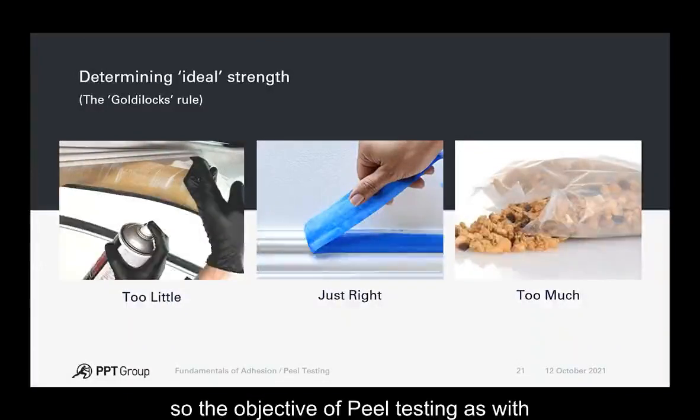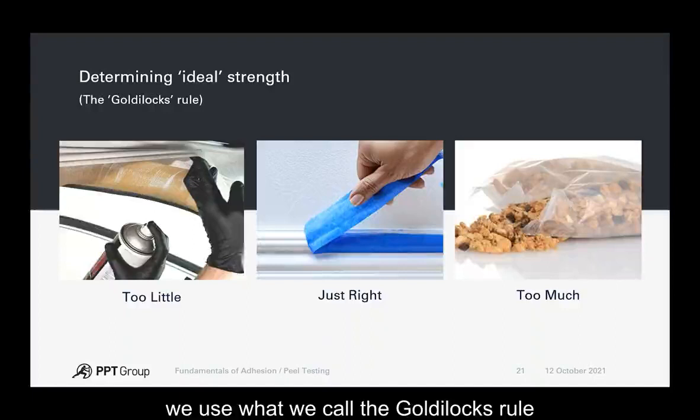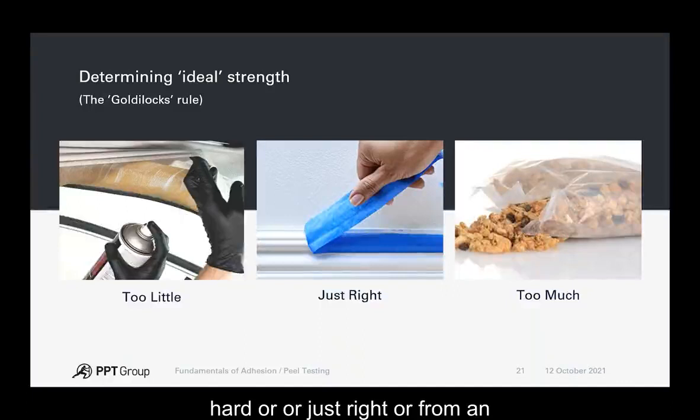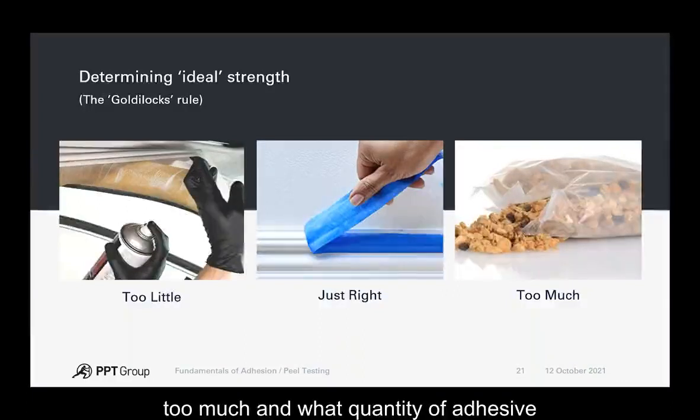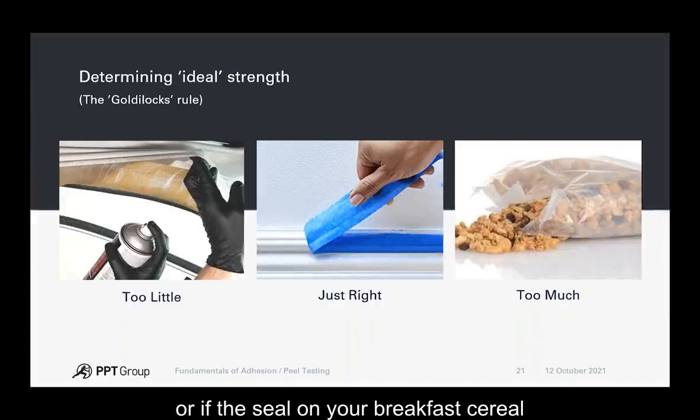So the objective of peel testing, as with all types of physical testing, is to identify and define the ideal strength. To help us identify that unknown value, we use what we call the Goldilocks rule to determine it. So what is too soft, too hard, or just right? Or from an engineer's perspective, what's too little, too much, and what quantity of adhesive or what strength is just right for the application? If the adhesive isn't applied properly and isn't strong enough, you'll find the headliner in your car looking something like this, and you'll have to re-glue it in place. Or if the seal on your breakfast cereal is too strong, it'll end up on the floor instead of in your bowl.